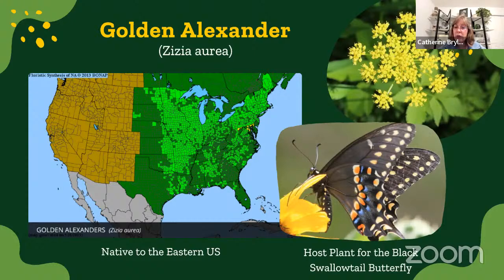And here's a picture of the black swallowtail. And this is the host plant, our native host plant for the black swallowtail. An interesting thing about the black swallowtail is it is one of the few butterflies and moths that has been successful as its native host decreased in our landscapes. It has been successful at using some other plants as a host plant, other plants that are in the same family as Golden Alexander, and that's our carrots, our dill, parsley. So you may have seen these caterpillars on those plants. Unfortunately, most of our butterflies and moths have not been so successful at crossing over to a new host.